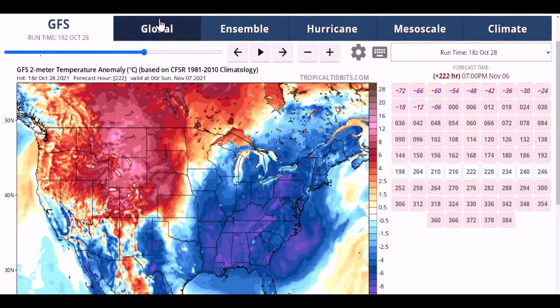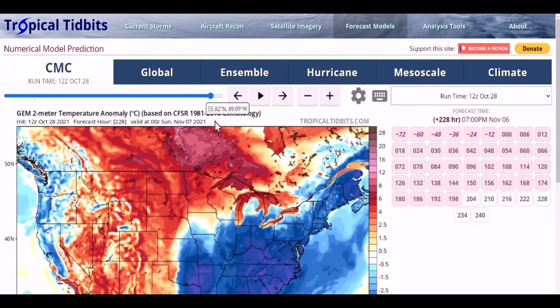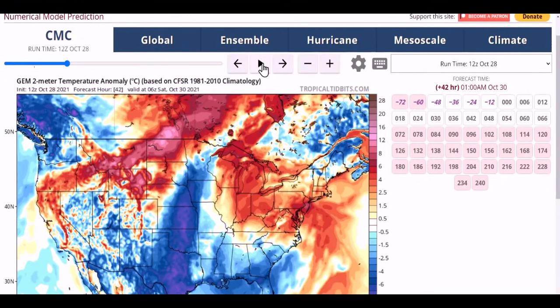So let's take a look at some other models. The GFS, the Canadian. I just showed you the GFS, so I don't want to focus on that. Let's see what the Canadian shows. Again, this one's a bit messier with its anomalies, and it takes a 6-hour interval as well, but it only goes out to 240 hours.